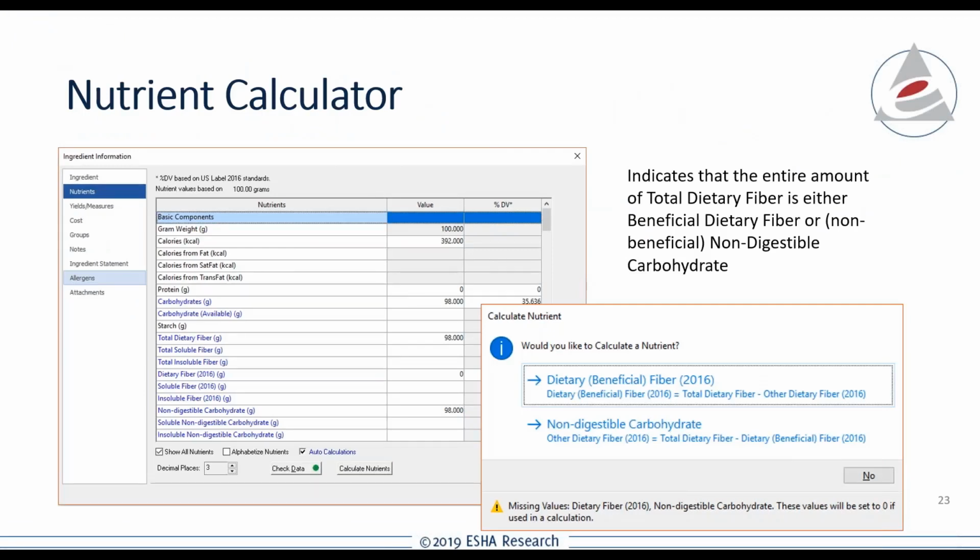Genesis will calculate a number of nutrients for you with the nutrient calculator tool. Dietary fiber and non-digestible carbohydrates are included in this calculator, but please be aware that the calculator applies when the total dietary fiber in your ingredient or your recipe qualifies as either all beneficial or all non-beneficial. The question that Genesis asks you when it's prompting you to calculate those is really based on either or.